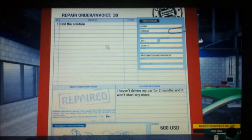Okay, repair order invoice number 30. Find the solution. I haven't driven my car for 2 months and it won't start anymore. Oh gosh. Okay, alright. So we're going to get $600 for this.